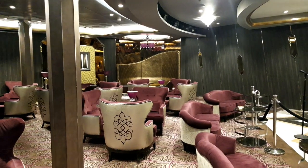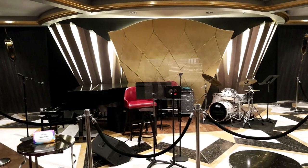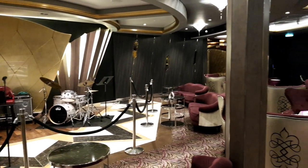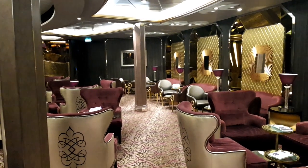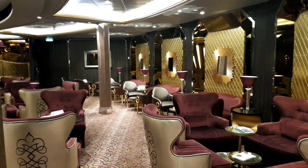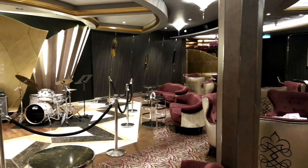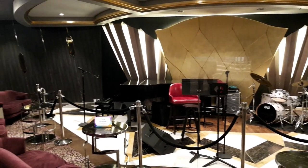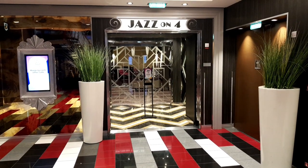And so this first place we come to is Jazz on 4, a dedicated jazz bar for the jazz aficionados, and quite a lovely, well laid out bar, predominating for the lovers of jazz music. And as you can see, the stage permanently decked out for jazz musicians and music. So that's Jazz on 4.